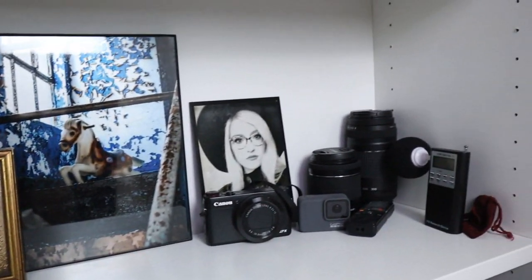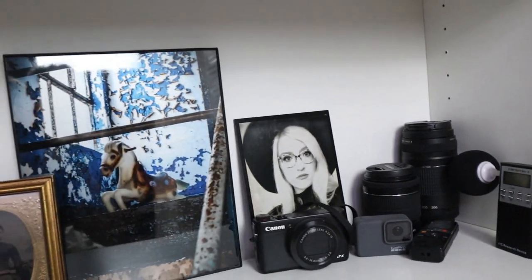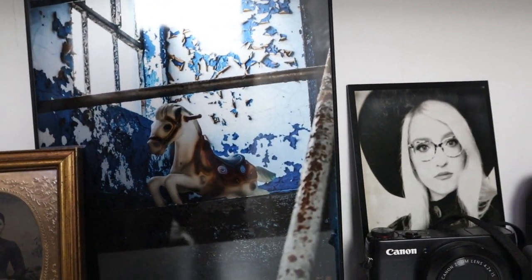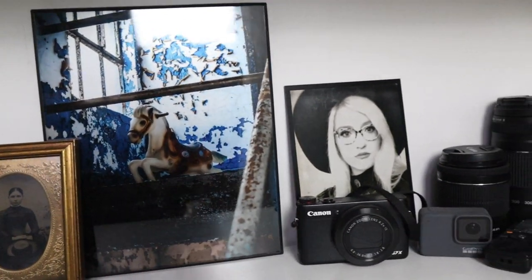So this shelf is kind of a mess. I just have some camera and ghost hunting equipment over here and a print of mine from my website, www.heatherexplores.com. Get a print for your crypt. You know, you want one.